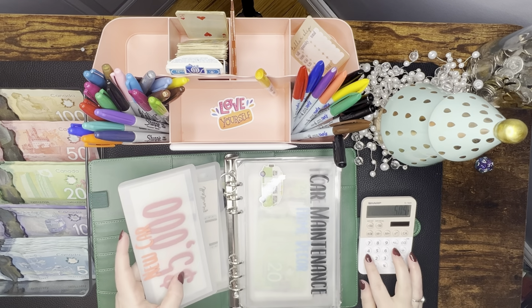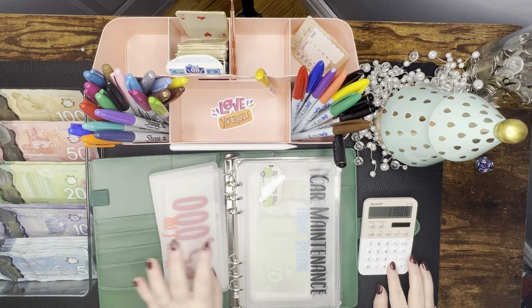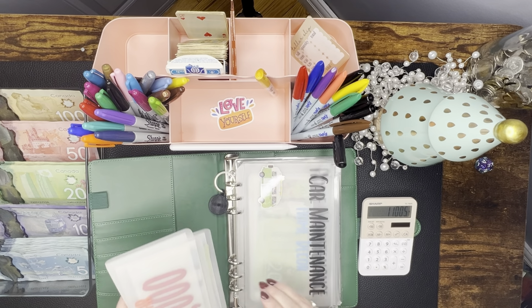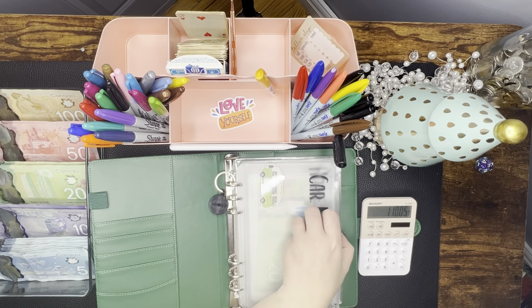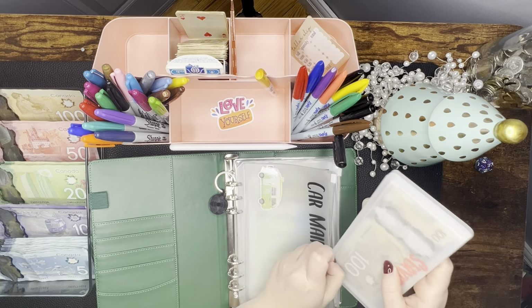New car has 10,500 in it, and that means we have $11,005 in car maintenance right now.